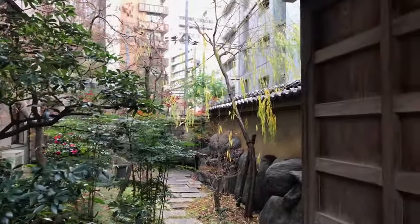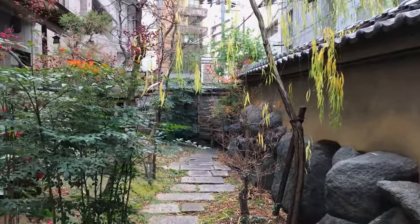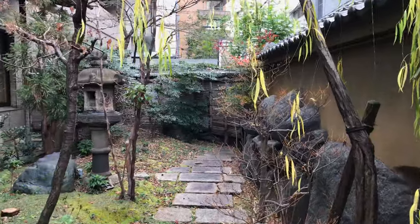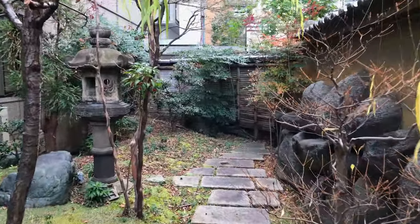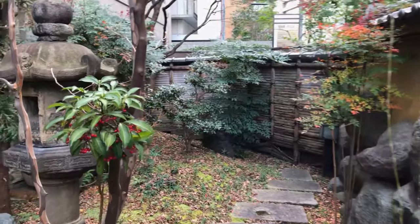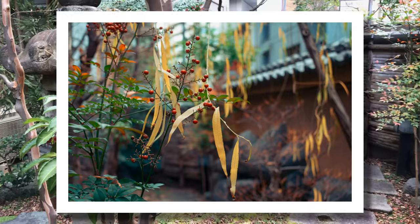And then look. Wow. It's like another world, but right in the middle of the city. It doesn't really go anywhere, but it's just so cool. Nanten again. Nice, right?